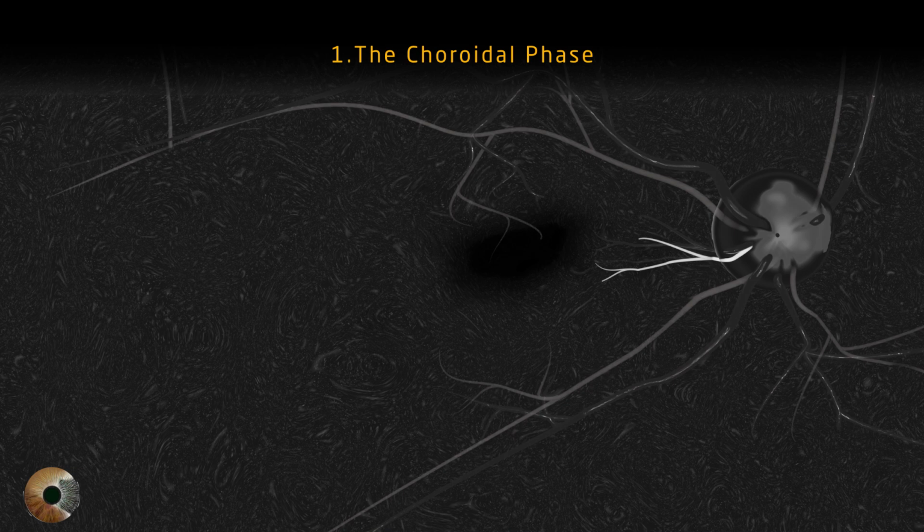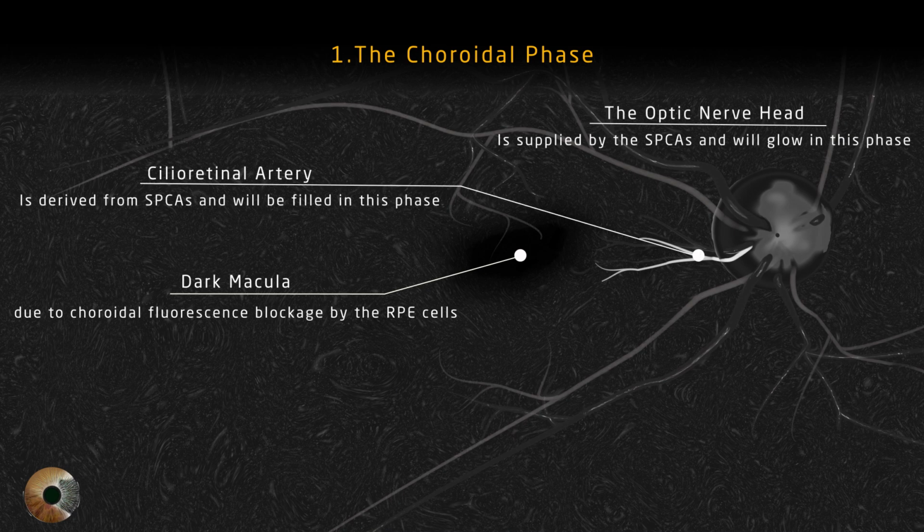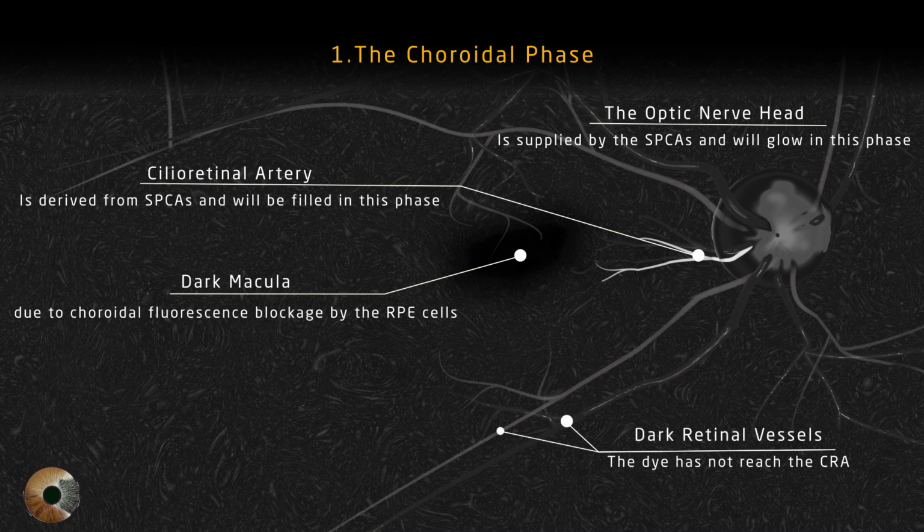But why does the macula in this phase appear dark? You see, the RPE cells in the macula are bigger and taller and contain more melanin and xanthophyll. This pigment blocks the choroidal fluorescence during this phase. The retinal vessels will appear dark in this phase because the dye has not reached the retinal circulation yet.